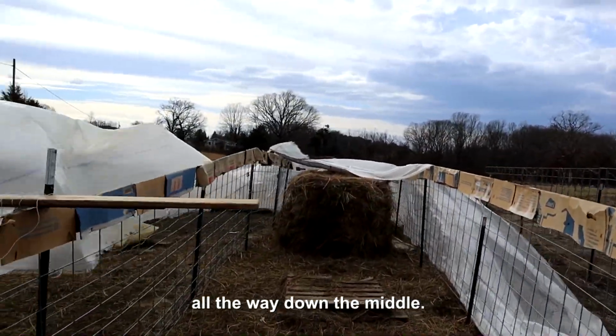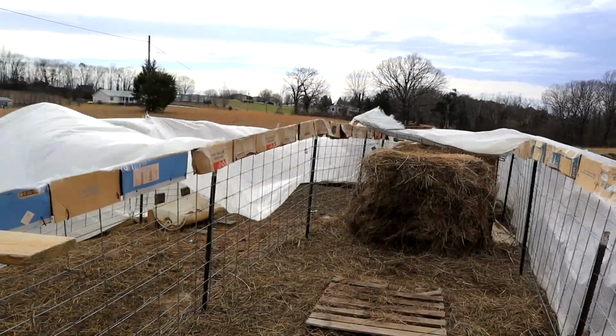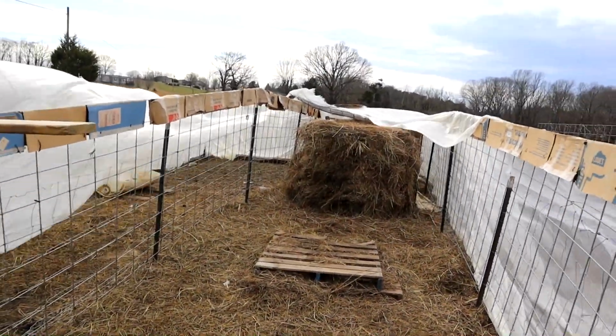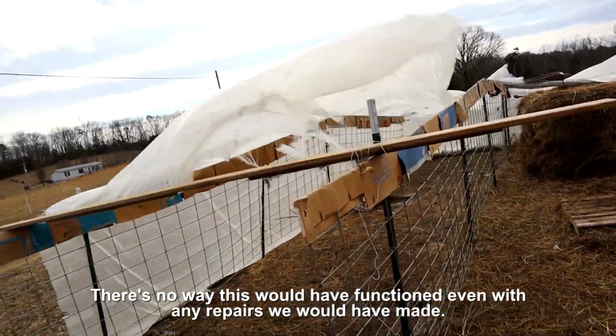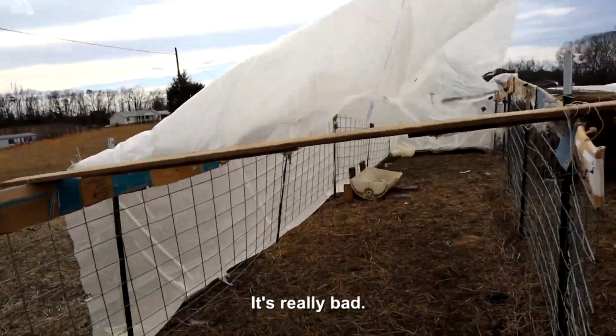All the way down the middle. There's no way this would have functioned even with any repairs. It's really bad.